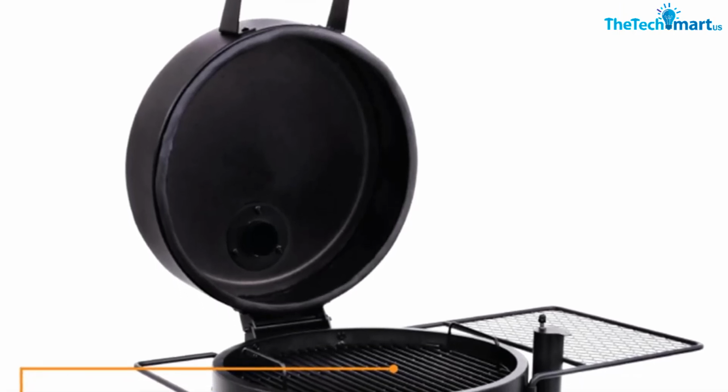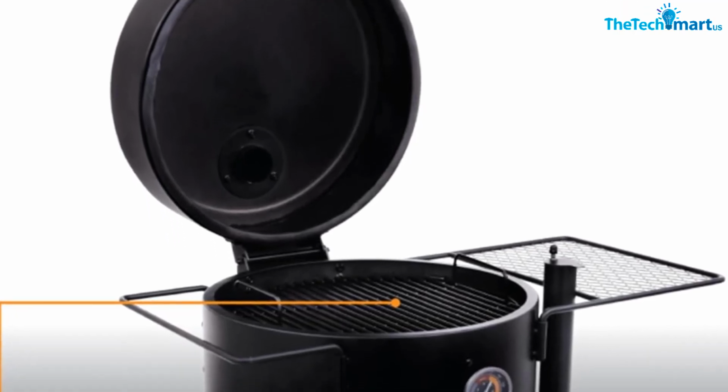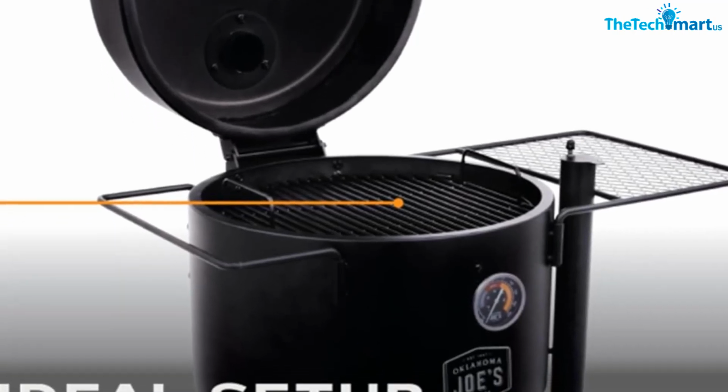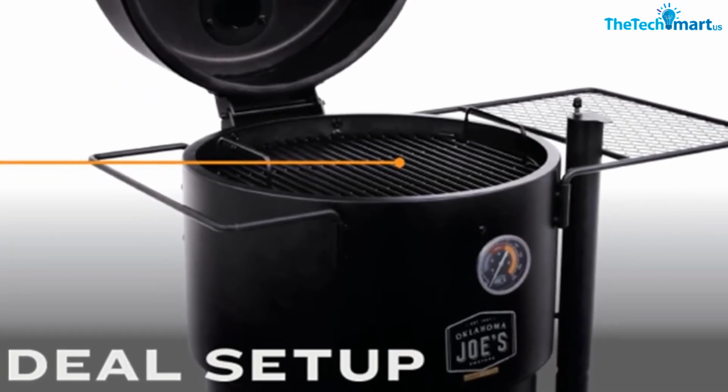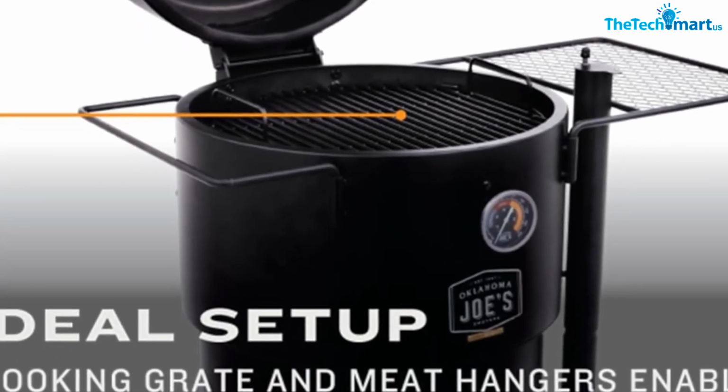Performance-wise though, you can smoke some great food on this affordable drum. Unlike some models, you can actually adjust the air intake valves to set the temperature to exactly where you'd like it. I found temperature regulation easy and reliable. The temperature gauge was a little off but consistent at least.